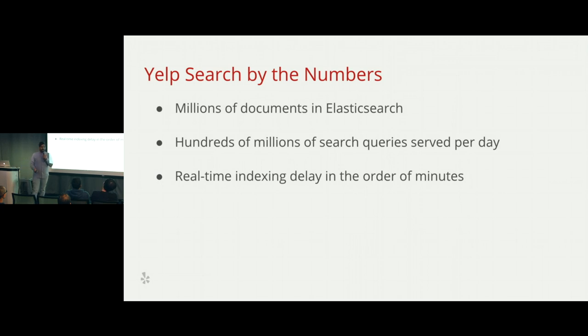Search is a very critical functionality to Yelp. How do some of those business metrics translate to Yelp search? We use Elasticsearch pretty extensively, and we have millions of documents indexed in our Elasticsearch clusters across different ecosystems. We serve hundreds of millions of search queries every day, and we support real-time indexing, with the real-time indexing delay in the order of minutes.